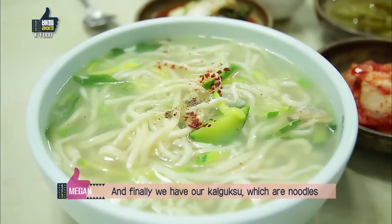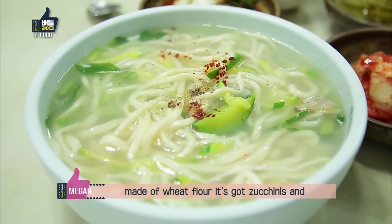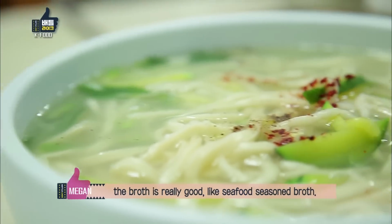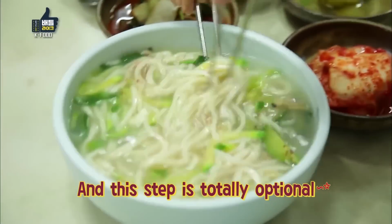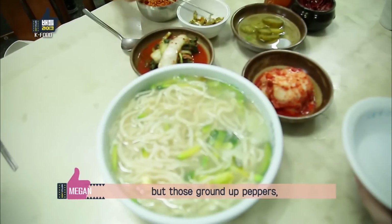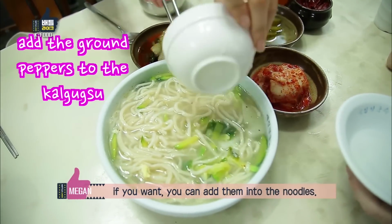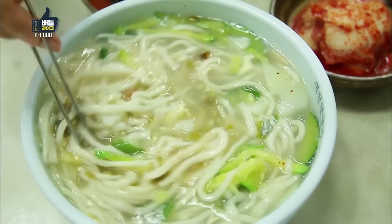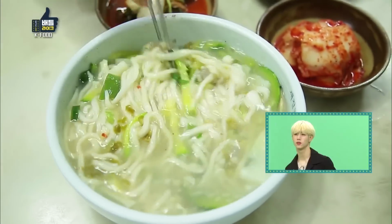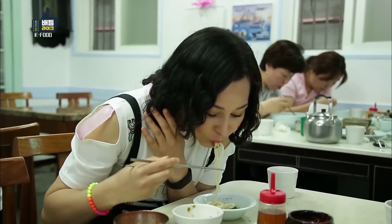Have our kalguksu, which are noodles made of wheat flour. It's got zucchinis, and the broth is really good, like seafood seasoned broth. And this step is totally optional, but those ground up peppers, if you want, you can add them into the kalguksu. It just gives it a little bit more flavor. Looks delicious. I want to eat more right now.